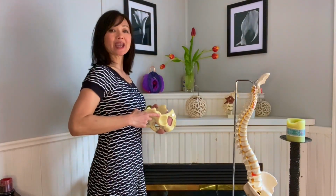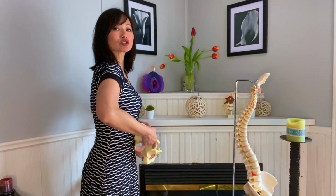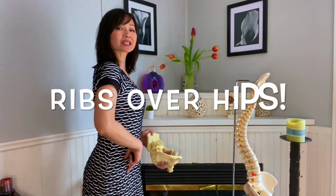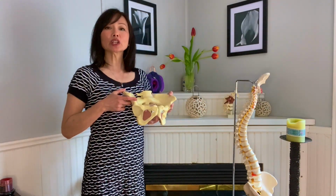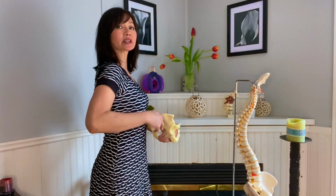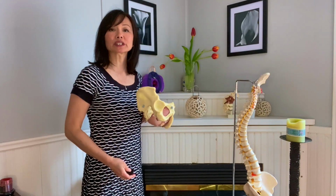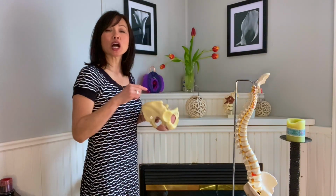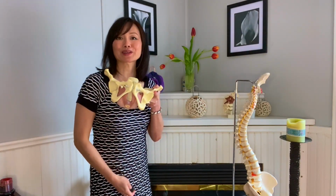So if you stand or sit with your pelvis in optimal alignment, so not tilted too far forward or back, and your ribs are slightly over your hips, that creates that optimal alignment. So things aren't thrown too much forward, and in a nice recruitment pattern for your muscles to pull as effectively as possible. And that creates your optimal alignment pattern for the pelvic floor or lady part muscles.